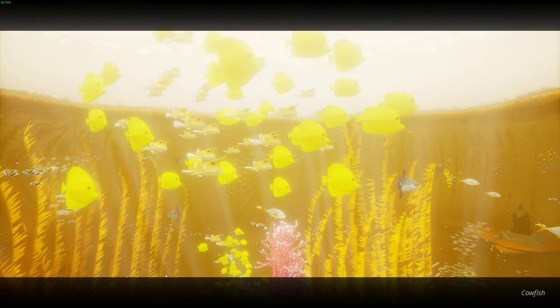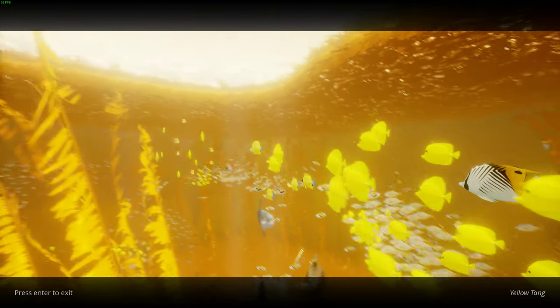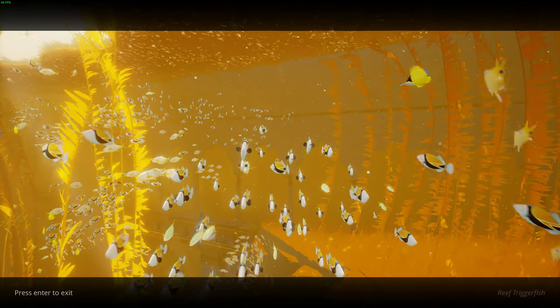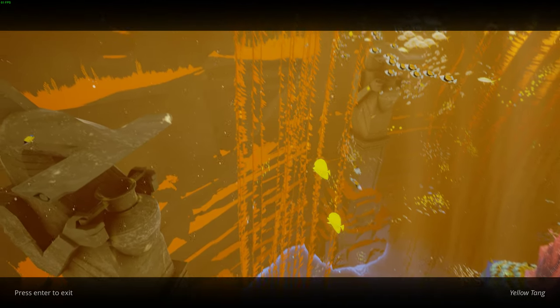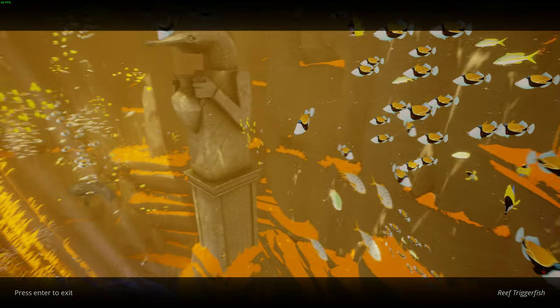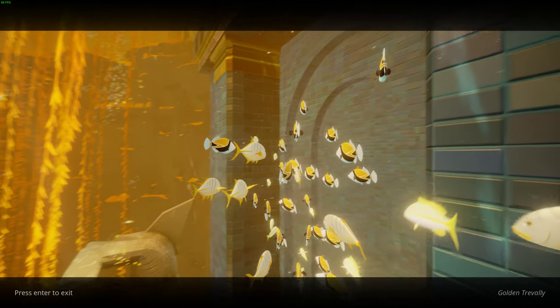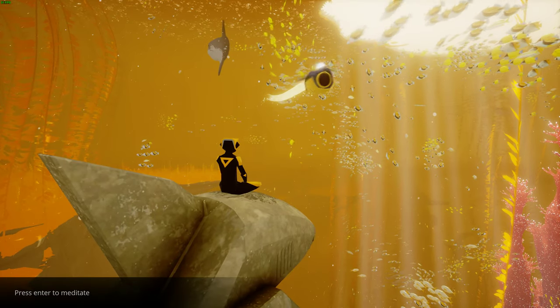So let's find ourselves a clown triggerfish. Should be around here somewhere. Very similar to reef triggerfish. I might not be able to find one, but just in case, I will talk about them if I can find an interesting relative, unless they're not even in this part of the area. So I think definitely reef triggerfish. I think they might actually be in the caves, so let's move on to the caves.